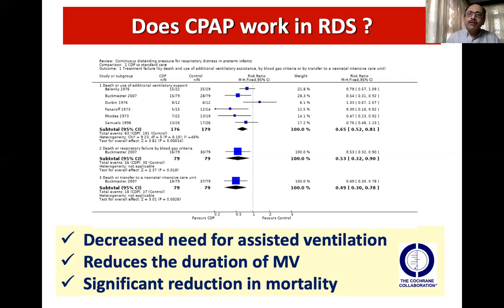Mind you, one third of those babies who would be on CPAP would escape the need for surfactant. And therefore, we have a dual advantage of using non-invasive respiratory support in the form of CPAP as our first line of intervention when it comes to babies with RDS.